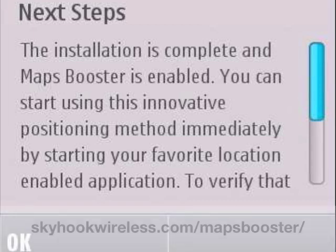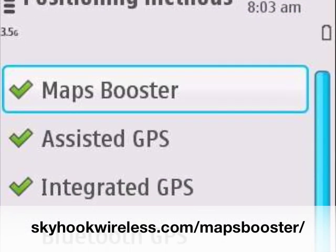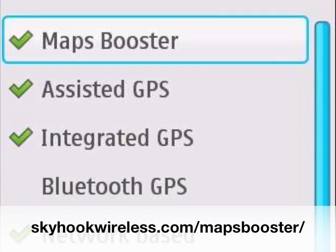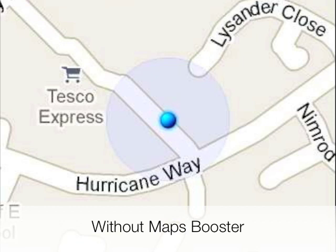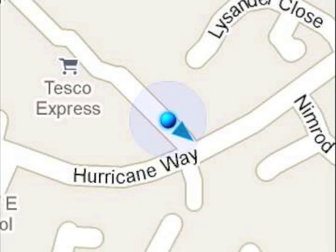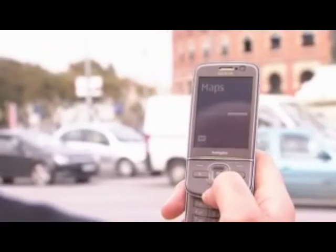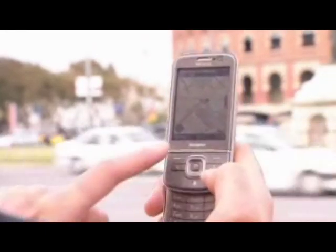Skyhook, the guys who do the worldwide Wi-Fi hotspot database and who are behind the positioning partly used by the iPhone and iPod Touch, have released a Symbian plugin, Maps Booster. It's a couple of quid, but plugs seamlessly into Symbian's positioning stack and means that any location-aware app on your smartphone can now pull in cell tower info, Wi-Fi network location and GPS, of course. Works superbly in most towns where it's often hard to get a GPS satellite lock.